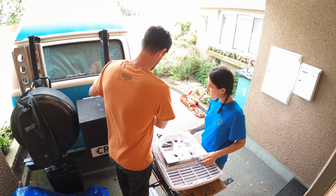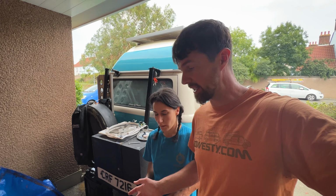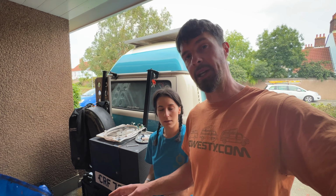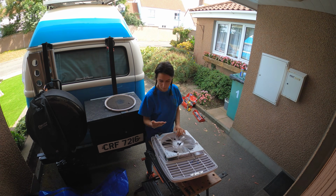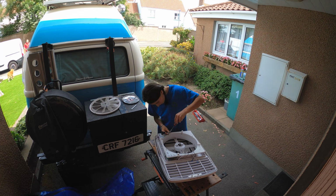One of the frustrating things about the Max fan, and potentially all fans, is that you get a lot of mould growing in parts that you can't get to, so you do need to take it off about once a year if you use your campervan a lot. If you're in a very humid environment, once a year, definitely at least once every 2 years, and give it a good clean. It's a bit of a pain, but it needs to be done.